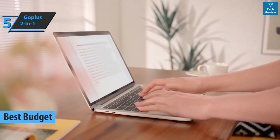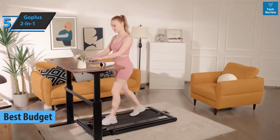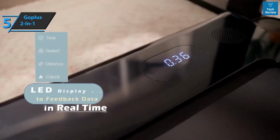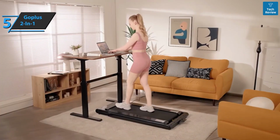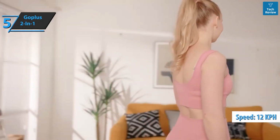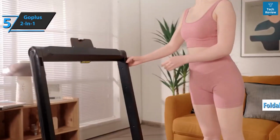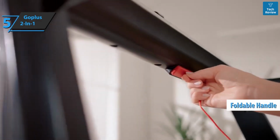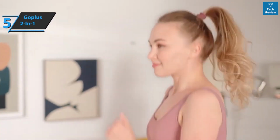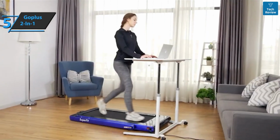As its name suggests, the Goplus 2-in-1 can be used in 2 different ways. When in unfolded mode, its appearance is similar to a traditional treadmill. Then you can run up to a speed of 12 kilometers per hour. What sets it apart from other products is that the handle folds up and can continue to be used. Its speed is then a maximum of 4 kilometers per hour. You can walk while working if you're equipped with a sitting desk.